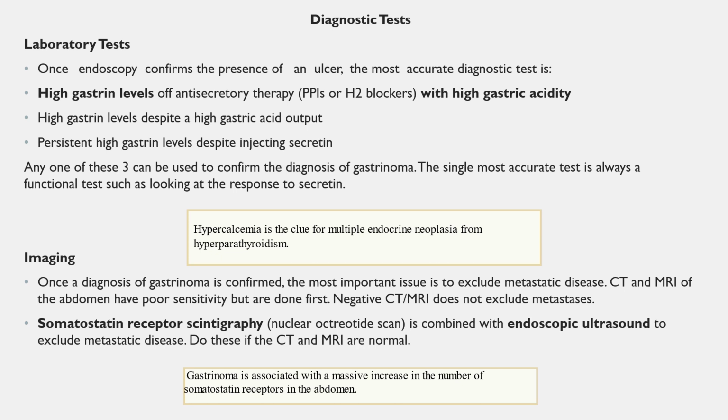Somatostatin receptor scintigraphy, or so-called nuclear octreotide scan, is combined with endoscopic ultrasound to exclude metastatic disease. There is a clinical fact here that gastrinoma is associated with a massive increase in the number of somatostatin receptors in the abdomen.